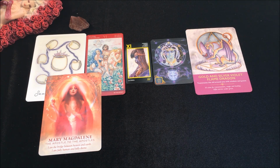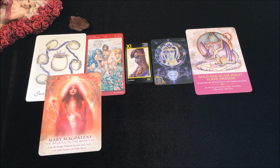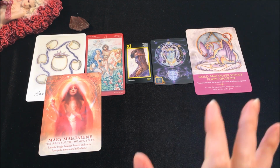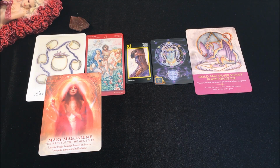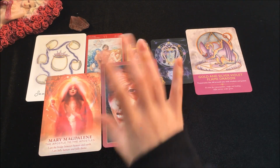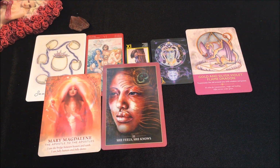So again, I'm definitely getting the sense that some of you are literally having visions, and it's very overwhelming, and you can't figure it out, but it's transformative for you. It's helping to give you answers about a situation you're confused about. She feels, she knows. Again, trust your intuition. What you feel is what you know.